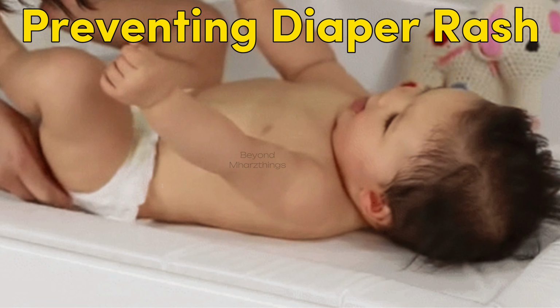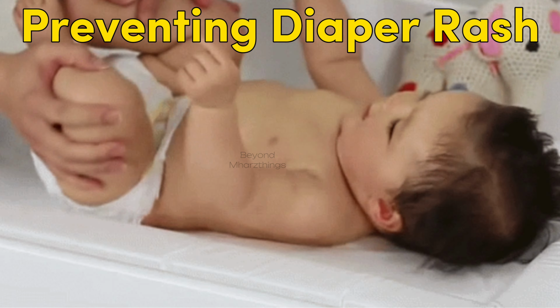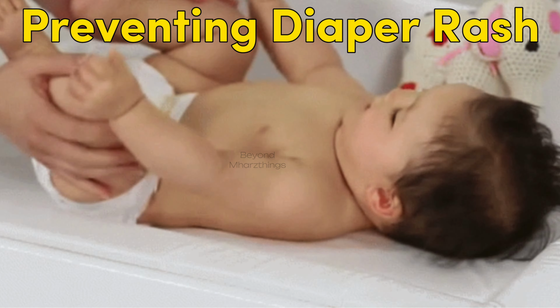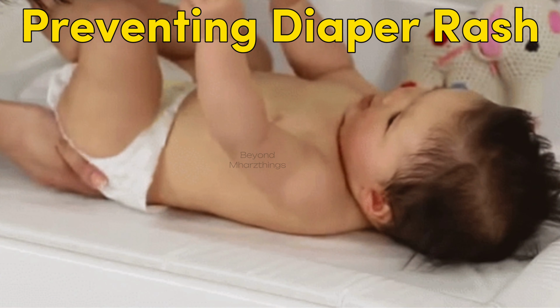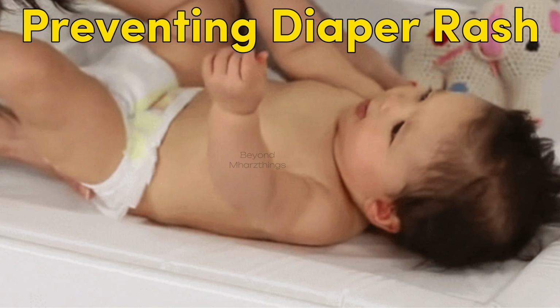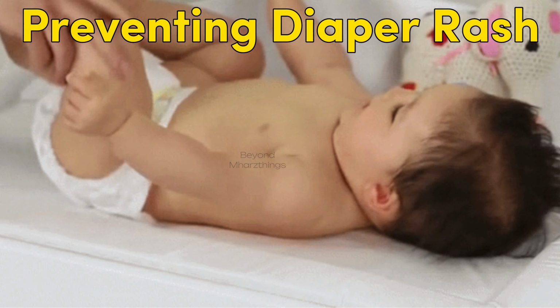Preventing diaper rash. Changing the diaper immediately when it's soiled and thoroughly cleaning your baby are the best things you can do. Diaper rash occurs equally with cloth and disposable diapers. Some children will get a rash from certain brands of disposable diapers or from sensitivity to some soaps used to clean cloth diapers. If you use cloth diapers, you can add bleach to the wash. Be sure to rinse the diaper thoroughly.